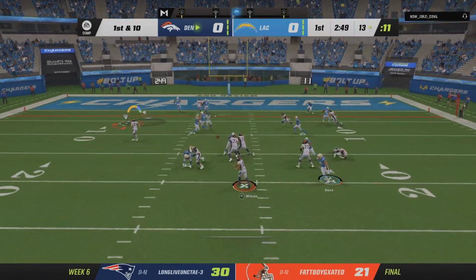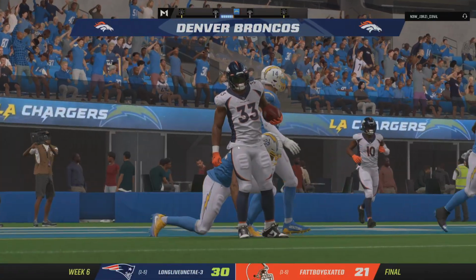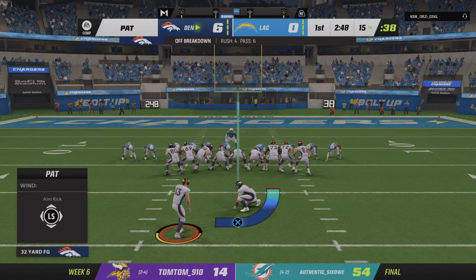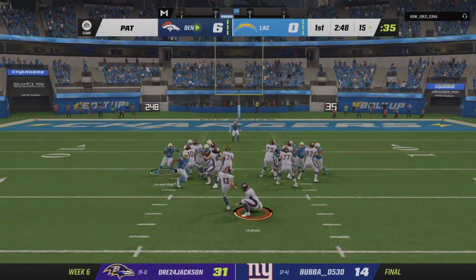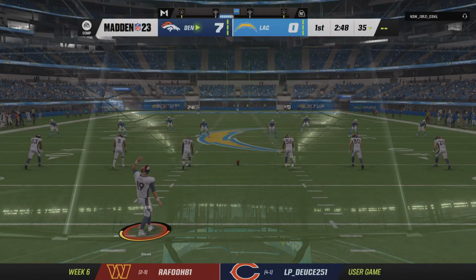From the red zone now, here's Wilson on first down. This is caught. Touchdown. Javonte Williams. His 3rd touchdown now on the year. And the Broncos put the night's first points on the board as they take the early lead. Point after, right down the middle. And it's now a 7-0 game.